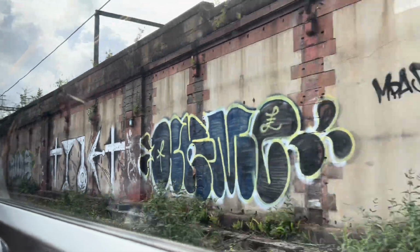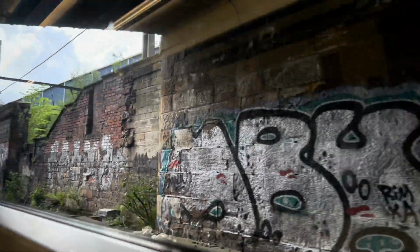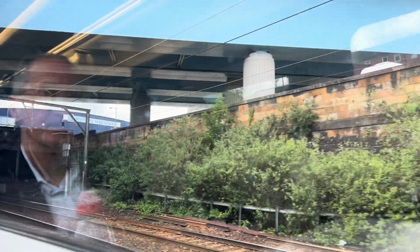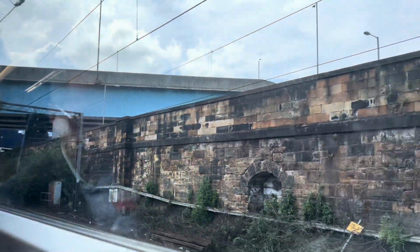Everyone, soon we're going to be at Glasgow Central for our final stop before we terminate. So guys, we're approaching Glasgow Central. We have 5 train operators serving this station: ScotRail, West Coast, Cross Country, Caledonian Sleeper, Trans-Pennine Express.